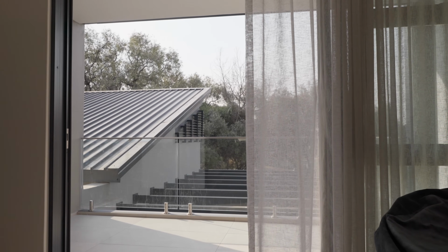Then the inverse is also true. In summertime, when the sun angle is very high in the sky, that overhang then creates a shadow over the glass sliding doors, blocking a lot of that UV light, and then it passively cools the rooms as well.